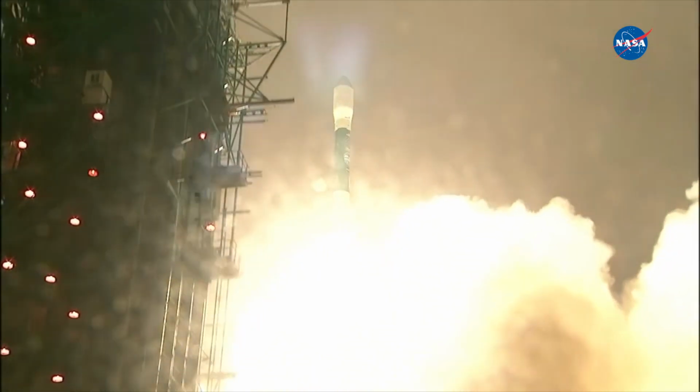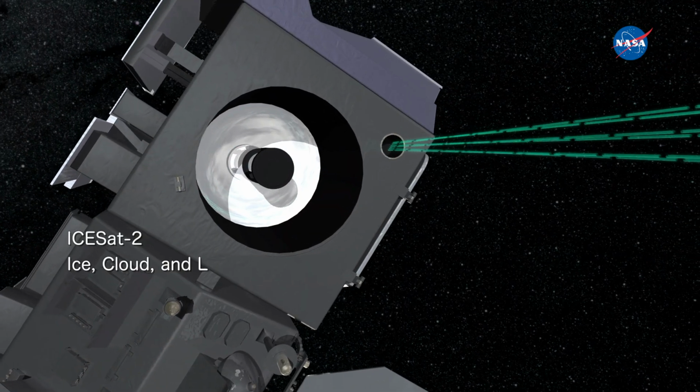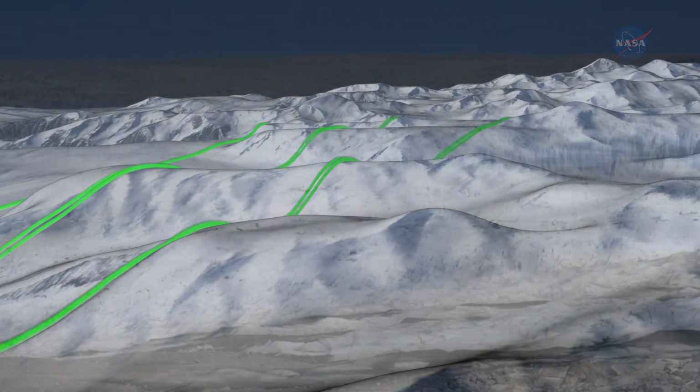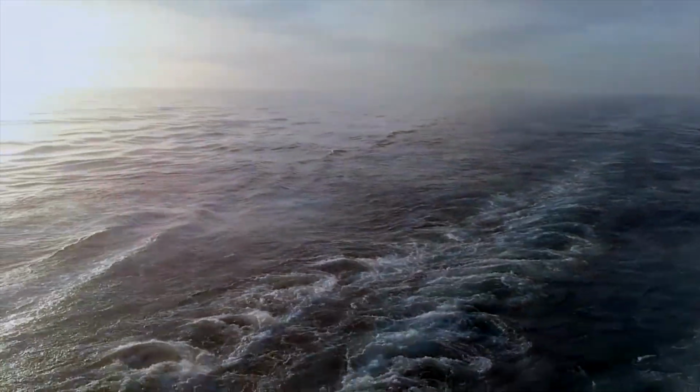Liftoff, lifting ICESat-2 on a quest to explore the polar ice sheets of our constantly changing home planet. The mission of ICESat-2: accurately measure tiny elevation changes on Earth, the height of polar ice, glaciers, and sea level change, all in unprecedented precision and detail.